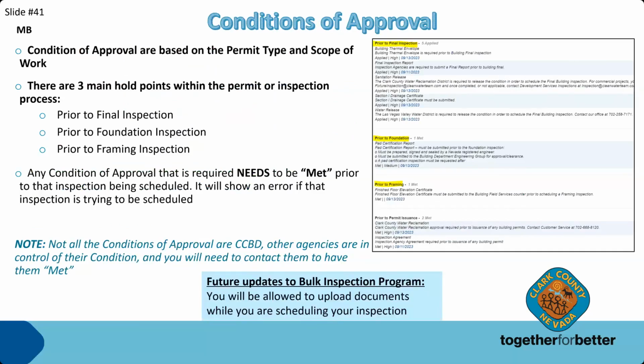So as you're going through your inspections, we have 3 hold points. These are framing, foundation, and final. So all your conditions for your permit or your project will be housed under one of these 3 holding inspections. For example, prior to foundation, you can't schedule a foundation inspection until your pad cert report's approved. And for framing, you might have revisions or a finished floor cert that needs to be done. You want to make sure that all those conditions are met prior to going through to that stage of inspection.